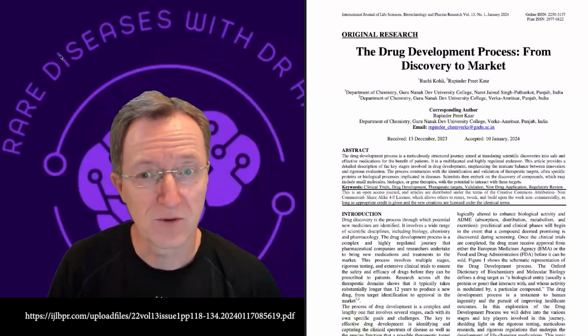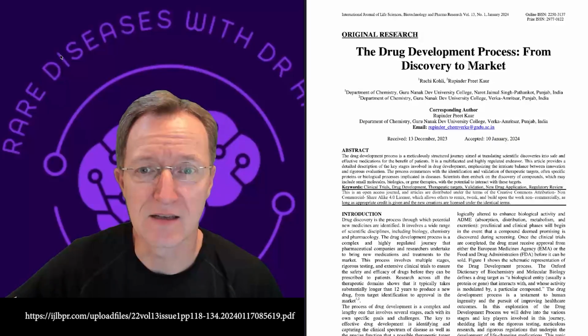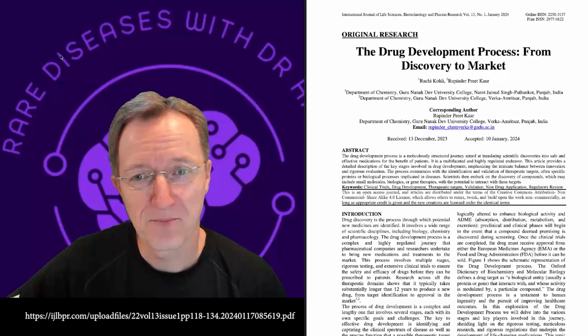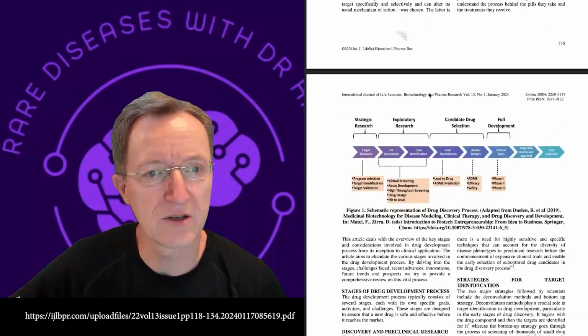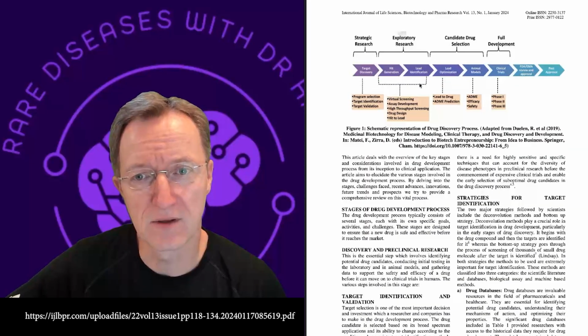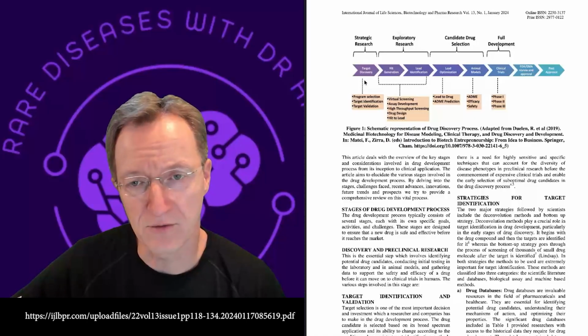So I'm going to turn to this paper because it really had the best graphic I could find. It's not always easy to find something perfect for use. And this was really a quite good illustration of the drug development process. So I'm going to use this and I'll include the link in the show notes. And it starts here, as you can see, with target discovery.